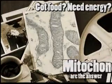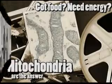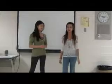The party don't start till I walk in. The mitochondria are kind of a big deal. Most cells have mitochondria except for prokaryotes and red blood cells.